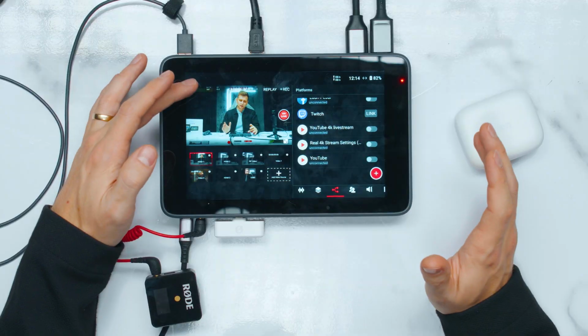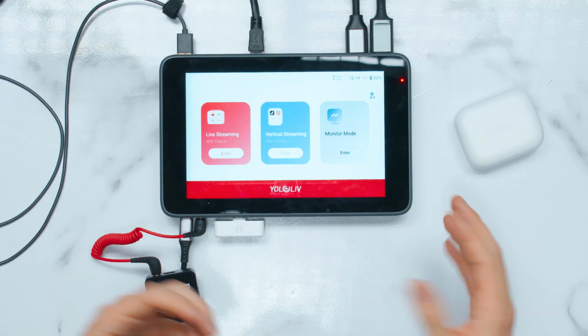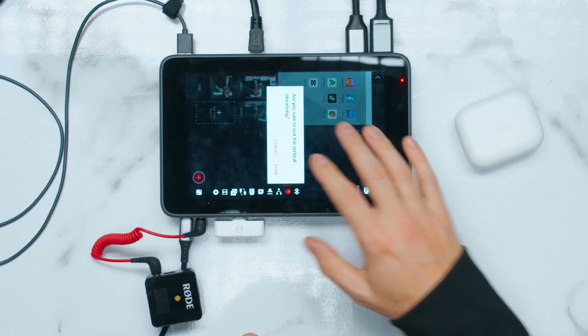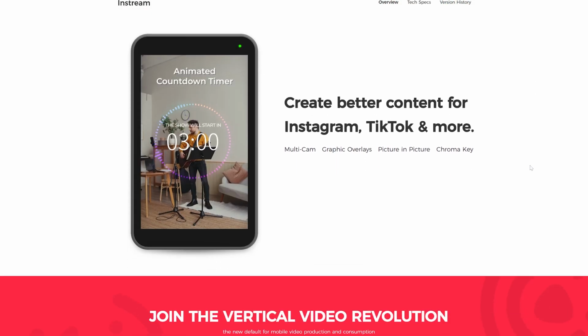Now you might be saying, but what about Instagram and some of the other platforms? Well, that's where the other bit of the live streaming comes in, because this in essence is a horizontal and vertical live streaming platform. If you go to vertical streaming, even though it's live separately, it's exactly the same way. I can just live stream to Instagram, TikTok. I can use it vertically as well. I haven't done any Instagram live streams because it's not really my thing, but just so you know, it is completely possible with this device, because the Yolobox company has separate devices for vertical streaming and horizontal streaming.